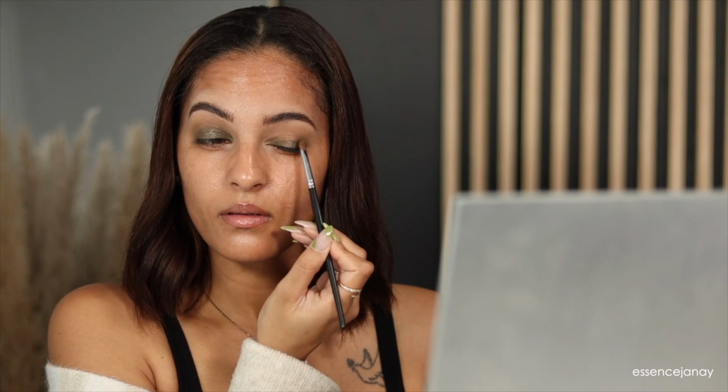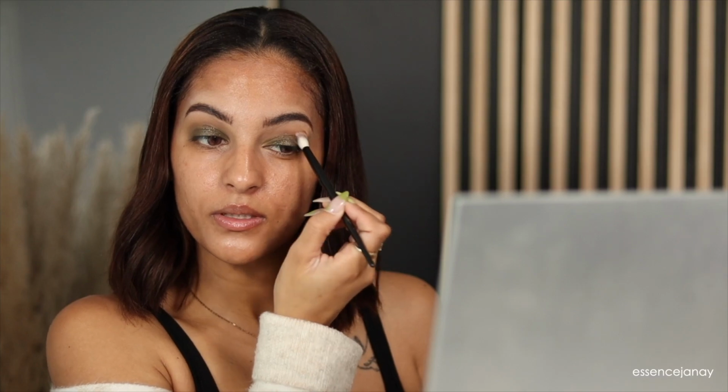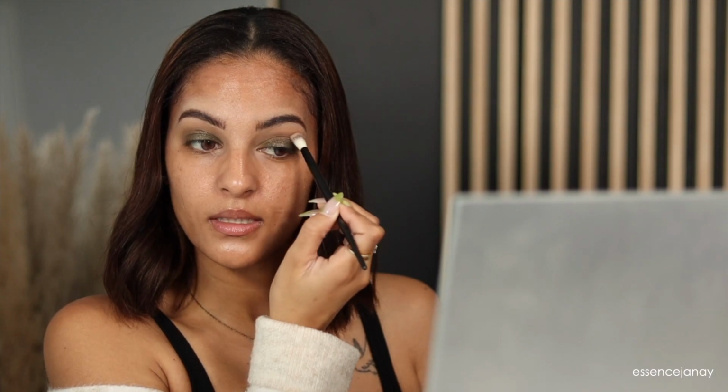So I'm going to take some of the Dose of Colors shimmer, and I'm going to press this on my lid. Well, we definitely went dark without initially trying to go dark. I am going to take my blending brush and just blend this all out. You don't need a lot of that shadow, I'll say that. Truthfully, I could have just put it all over the lid, but what fun would that have been? It's definitely dark, but I'm not mad at it.